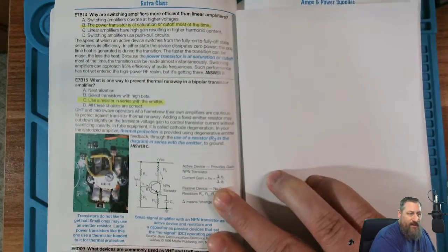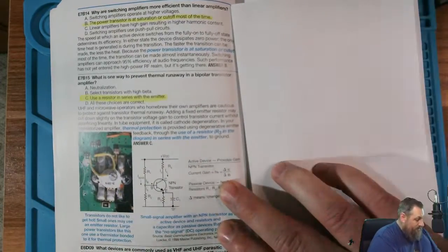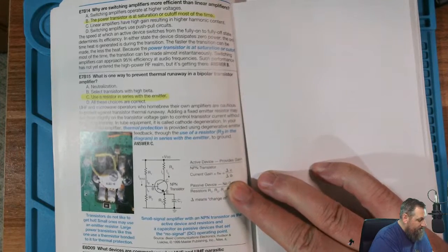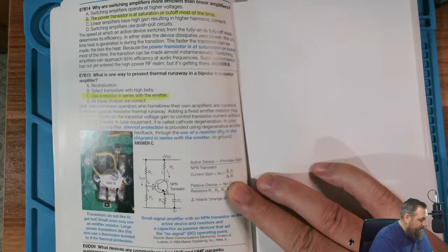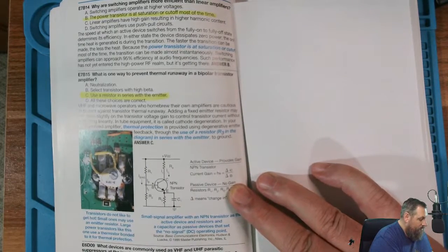And we're learning things now. All right, our next question here. What devices are commonly used as VHF and UHF parasitic suppressors at the input and output terminals of a transistor HF amplifier? A, electrolytic capacitors, or electrolytic, I'm sorry. B, Butterworth filters. C, ferrite beads. Or D, steel core toroids.